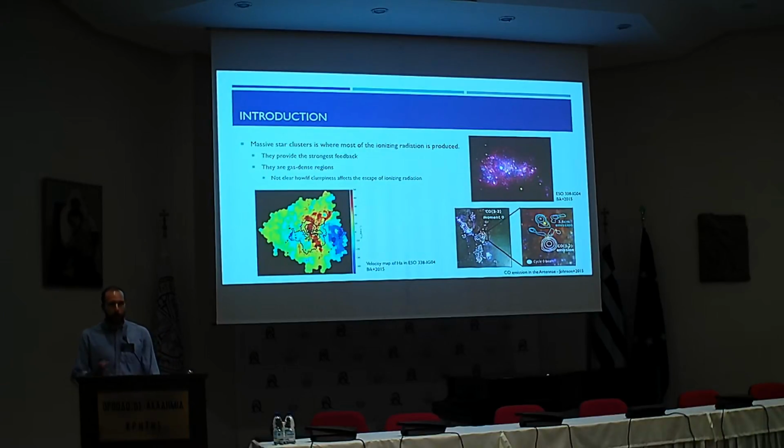What I think is not clear is why and how the presence of these UV bright clumpy star-forming regions affects the possible escape of ionizing radiation. And this is what I want to discuss now: how, and if, the clumpiness in some way affects the escape of ionizing radiation from galaxies.